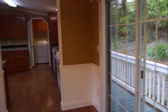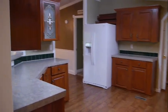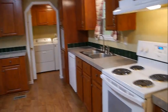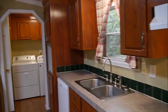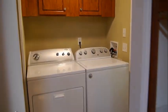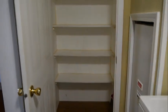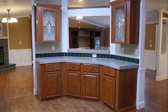Let's go take a look at this great country kitchen. I think they call it a country kitchen because there's so much cabinet and counter space. You have a newer stove, Whirlpool, and you have a newer Bosch dishwasher. I just love the floor plan and the way it goes into the laundry. There's another exterior door here. And then wait till you see this, a fabulous pantry. So that's a nice and deep pantry, and you've got that space in addition to all of this counter and cabinet space.